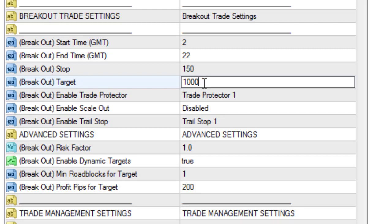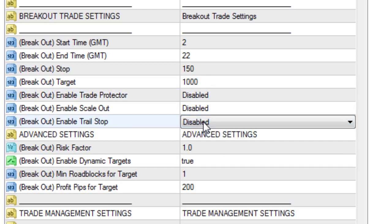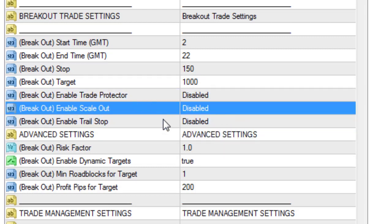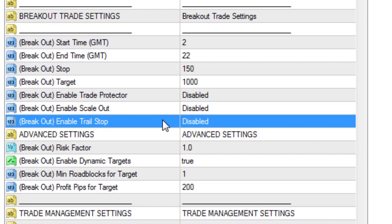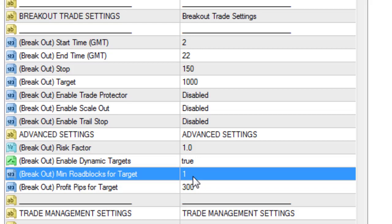We're going to disable the trade protector completely. We're going to disable the trailing stop completely. And we're going to obviously keep the scale at disabled. All right, keep that the same. Okay, here you're going to put a 30 pip target. And then here you can put 1 or 2. The tested, what we've seen is 1. That's what we've been watching at, the 1.